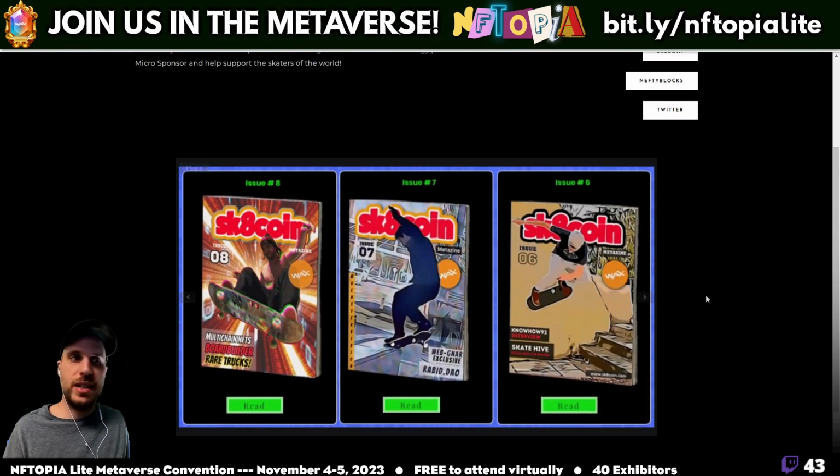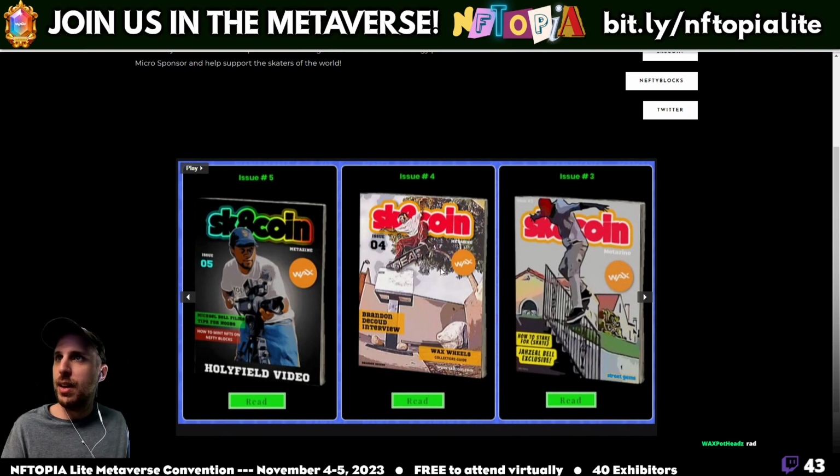These are the Metazine issues. They're called Metazine. It's an actual magazine that's digital, and you're able to flip the pages and everything. I'll look at that on the site too in a second. It features skateboarding news and Wax stuff, and you could put Wax projects, could put ads inside of them too, and they sell as NFTs. Really neat. Here's more of them.